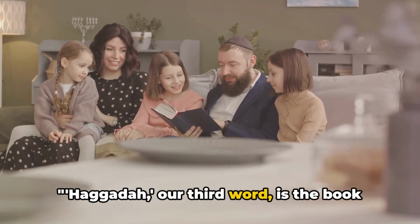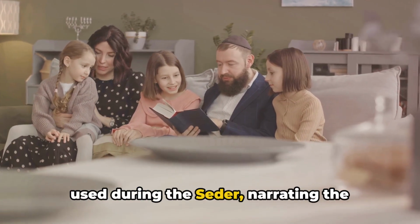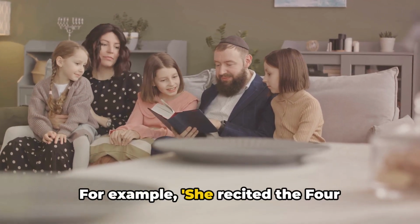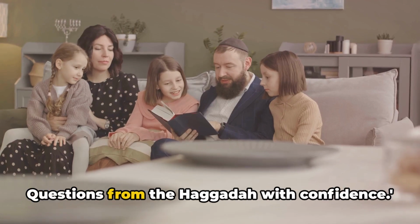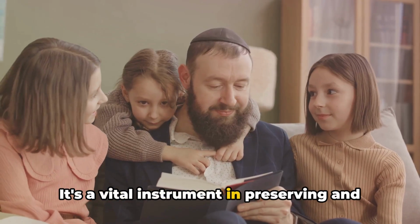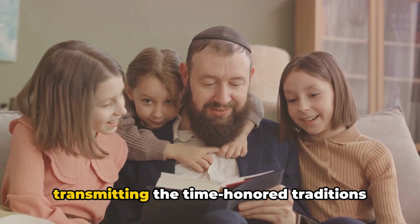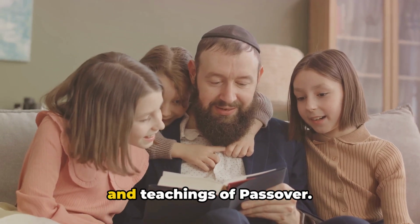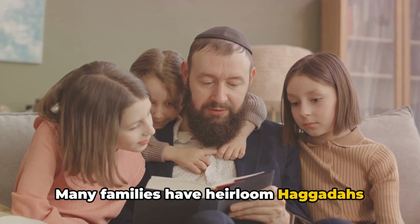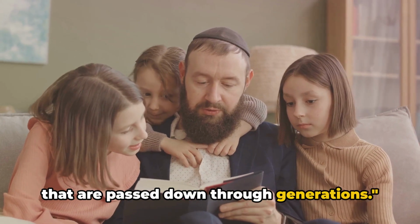Haggadah, our third word, is the book used during the Seder, narrating the Exodus story. For example, she recited the 4 questions from the Haggadah with confidence. It's a vital instrument in preserving and transmitting the time-honored traditions and teachings of Passover. Many families have heirloom Haggadahs that are passed down through generations.